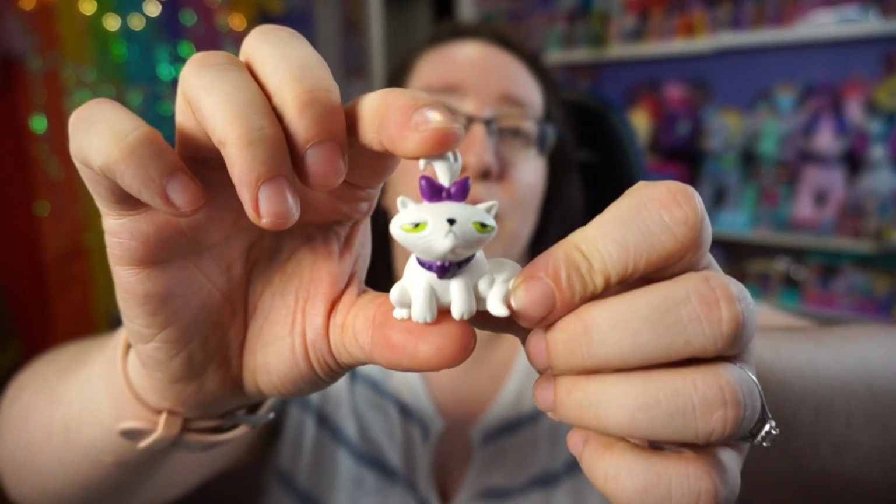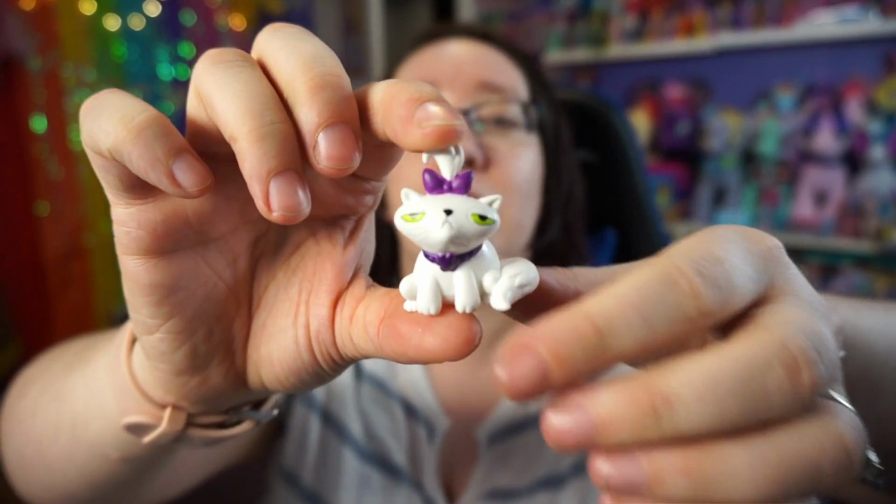And just look at her face, like, oh. It's really cute. Okay, so we have her. And then there's all these little accessories in there too, which I'm probably just going to keep in the packaging because I'm going to lose them. So we're going to look at them in the package.